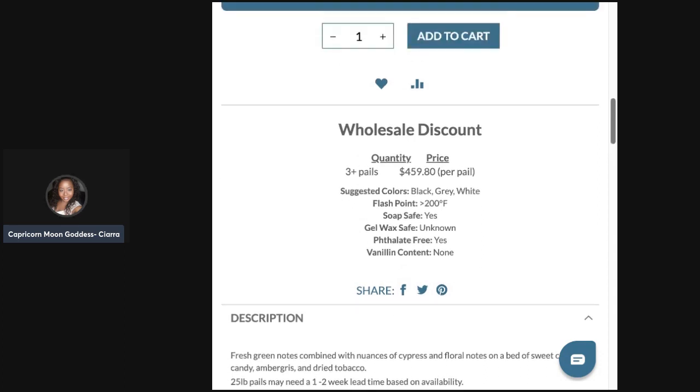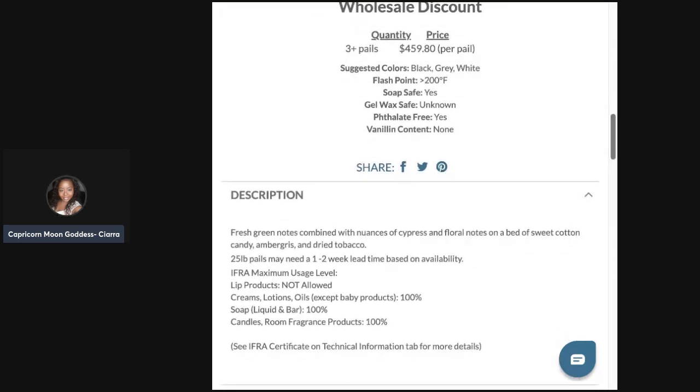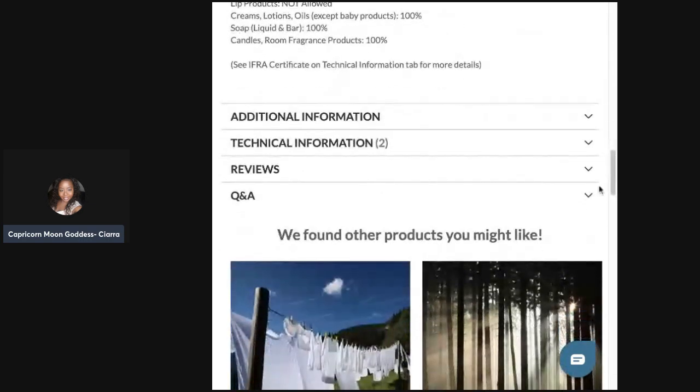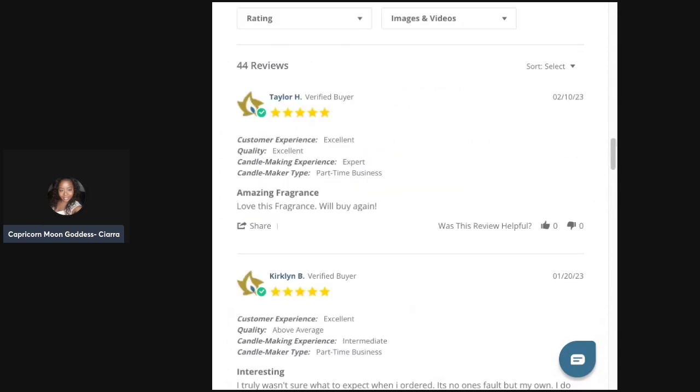So they say this has fresh cut grass, cypress, and floral with sweet cotton candy, ambergris, and dried tobacco. So yeah, I really do like this one. It's really hard to go wrong with piney type of scents. Okay, so let's move on.